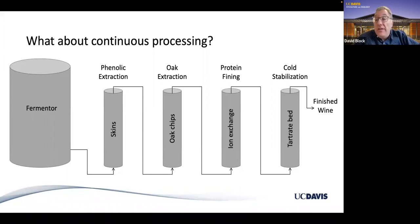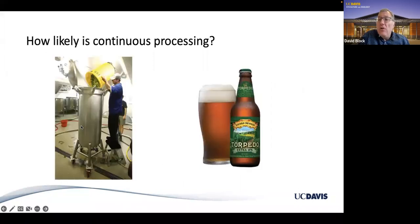So this is just an idea. It's a direction. We're working on some of these things, not working on others, but it's just a concept of how you could intensify the whole process, and not just the fermentation that I spent most time talking about. How likely is this?